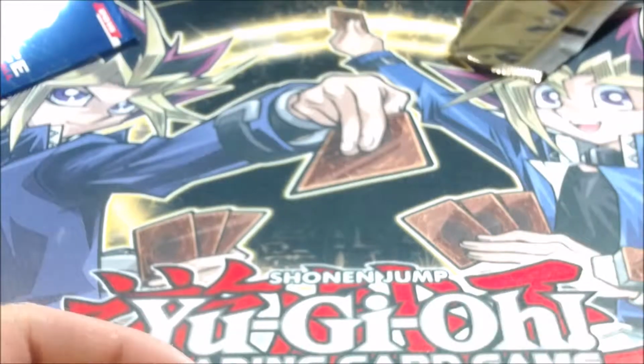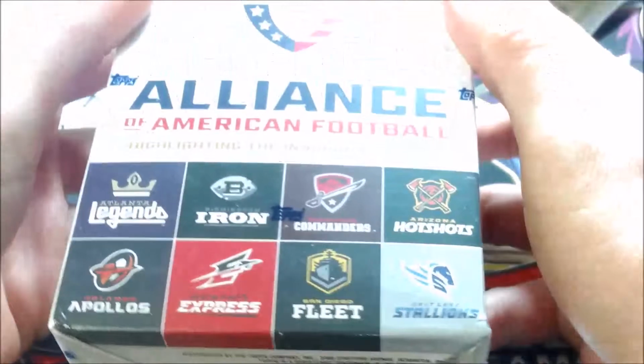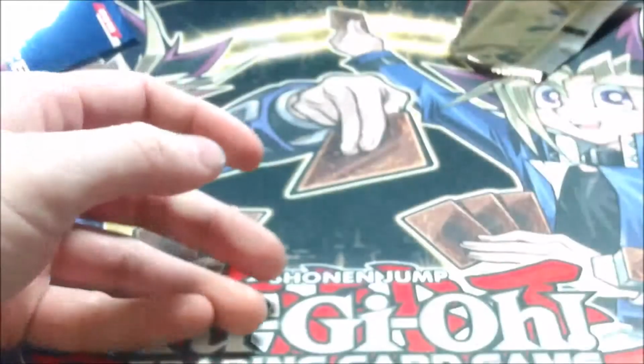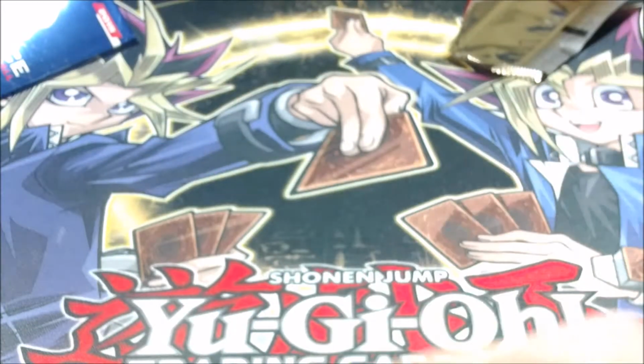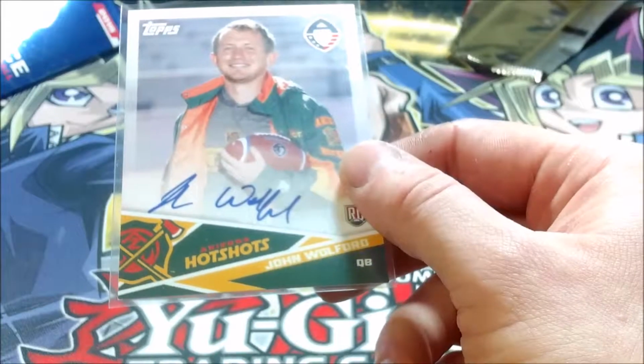But yeah, that does it for this opening. I think I'm just going to leave it there at that one box and keep the other one sealed, a nice looking box to look at. Because who knows if the AAF is even going to have another season? So yeah, that was a really cool opening. I liked it. And then, best card is probably this autographed John Wolford, along with, wasn't he our numbered card too? That would be kind of funny if he was both our autograph and our numbered.